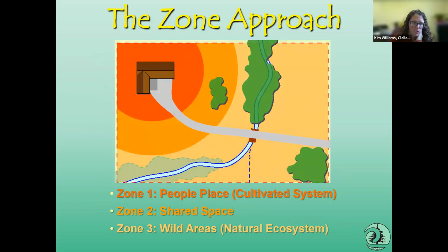And using the zone approach. I just want to go over this again. The dark orange there in the center is your high traffic area. That's the area where your hose should reach. So that's where you're going to have your flowering baskets or the things that need high maintenance right there. I suggest putting your food garden in that area. And then as you move out, you just have less maintenance. You get more wild as you go out. And this middle zone is just that transition zone, maybe with little pathways out. And then if you can, have a wild natural area as well.